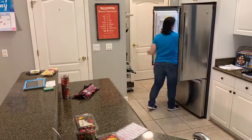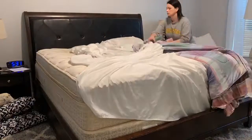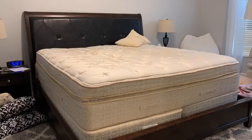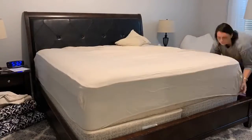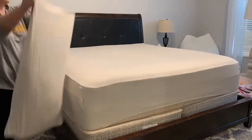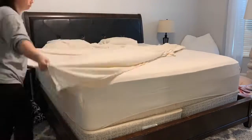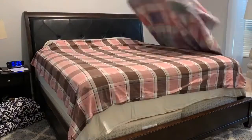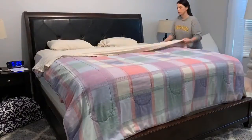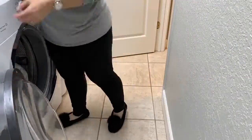So I don't really have an actual cleaning schedule, but I do have a laundry schedule that I stick to because I do not like it getting piled up on me. And on this particular day, it was sheets day, so I'm going to go ahead and change out the sheets and get the others washed and folded and put back in the linen closet. My cleaning, I just do it whenever I see that it needs to be done. I keep up with it so that it doesn't get piled up and things don't get cruddy.